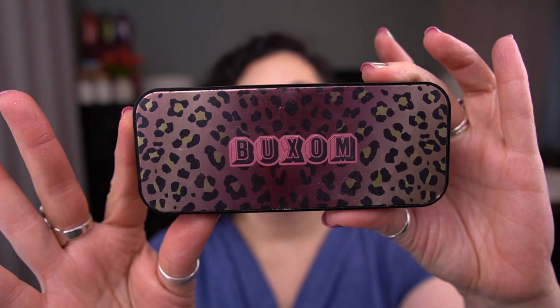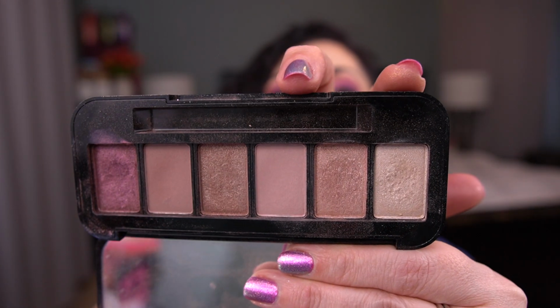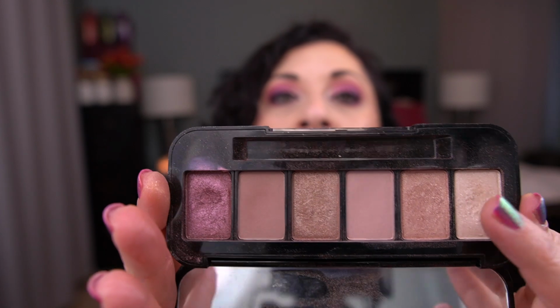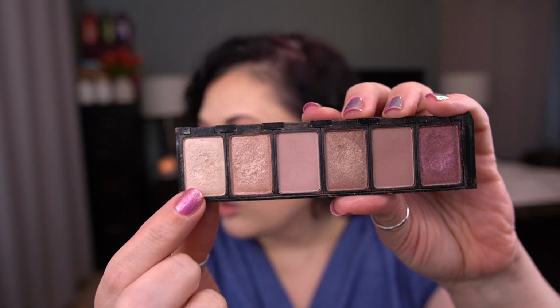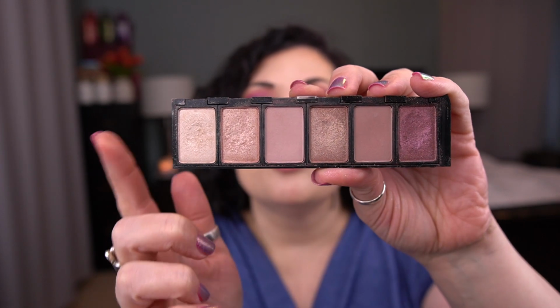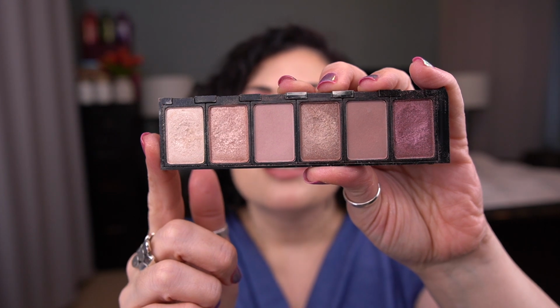Lastly, I have my Project Level Up palette. As I mentioned, it's the Buxom Dolly's Wild Side palette. So this one I need to use each shade 4 times and then hit pan in 4 of the shades. This is going to take forever. I have 2 shades that I've used 4 times. It's this shimmer and then this matte. You know what? It's going to be easier for me to do this. I just took this out of the packaging. So the shades that I've used 4 times are this shimmer shade, this matte shade, and this matte shade. So I've hit my 4 uses on 3 out of the 6.